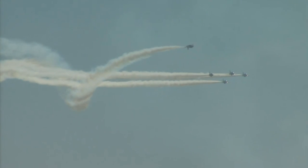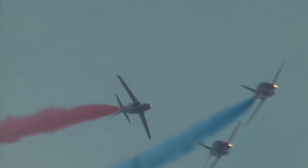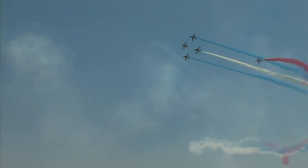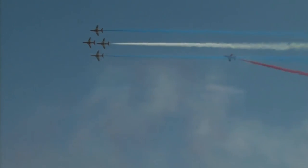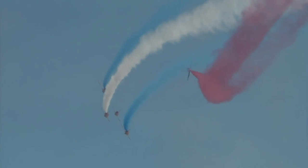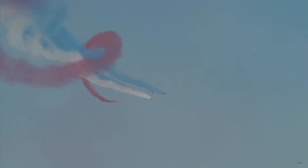Now here he goes, Red 5 rolling around Enid a dozen times. Right, now. This is the twister. Holding the bank, now tight. Getting very dizzy with his red smoke on now is Red 5, Flight Lieutenant Steve Morris. Steve is a second-year pilot with the team. He is a former Hawk instructor, and operationally he's flown both the Harrier GR9 and the Tornado GR4 before joining the team last year.